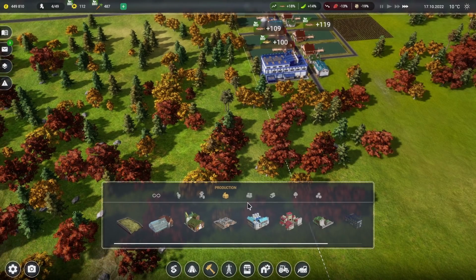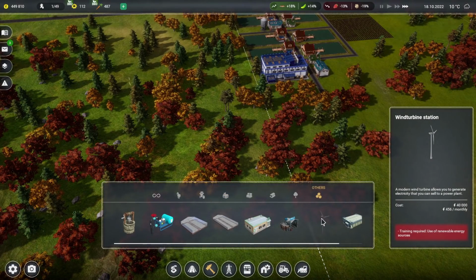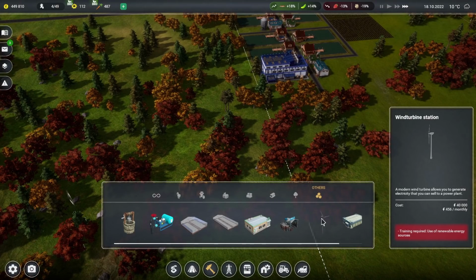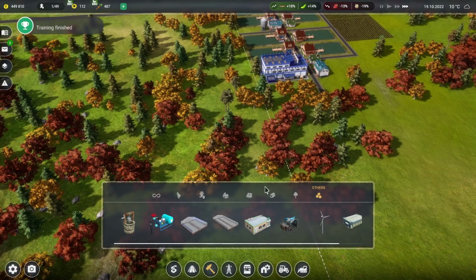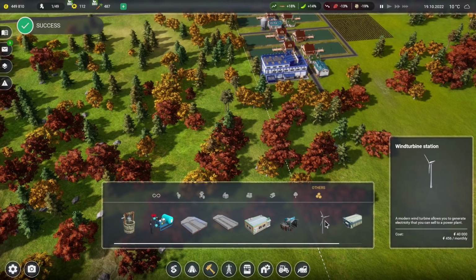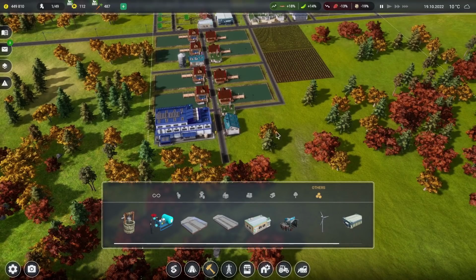Can we see? I know we can't have them right now. Can we see how much they're going to be? 40 grand a piece. So they're not cheap to actually get in, but I think they do generate a lot of electricity when they're up and running. They do cost 456 a month. And the training for that is already done. Okay, that went by very quickly. That went by very quickly indeed.